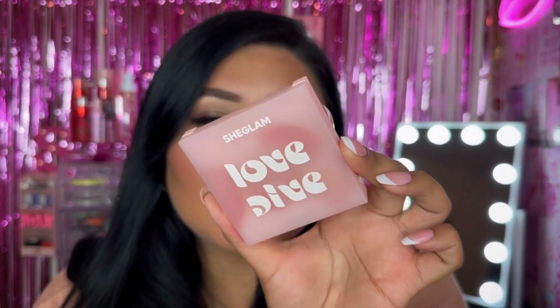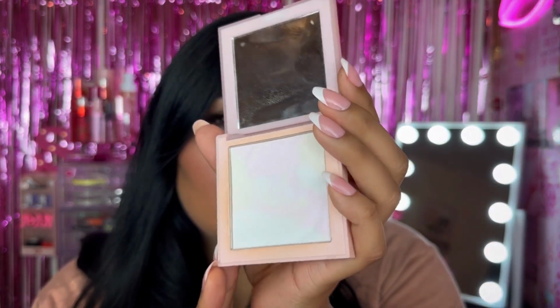So next we have two powders, again pink packaging. They're so cute, but also the formula is amazing. SHEGLAM Love Dive powder in the shade Matte For You is really good. It is like a multicolor kind of powder, almost like color correcting vibes. Comes with a nice mirror. Also the powder itself is really good. This is a really nice touch up kind of powder just to carry in your purse. And then we also have the Wet n Wild 5-in-1 Essence Primer Finishing Powder. Only comes in one shade. This one's really good as well.